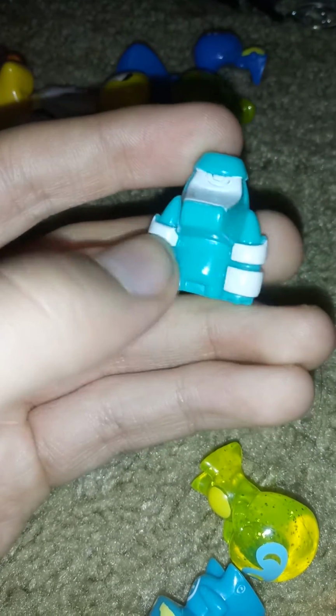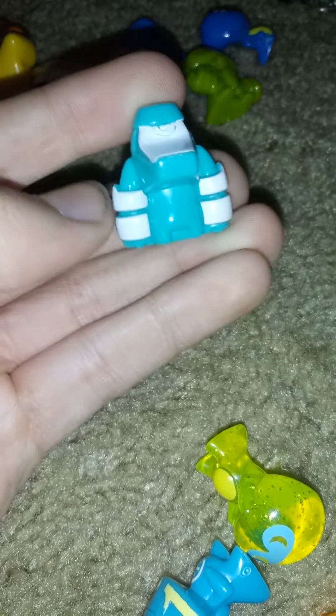Number 7. However, it's my favorite number. This probably is my least favorite design. Ironically. Here's this guy, reminds me of like a machine or a robot or something like that. Number 55. Really interesting.